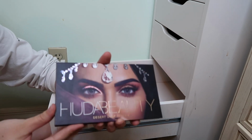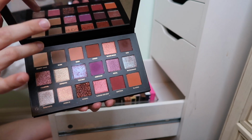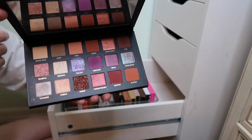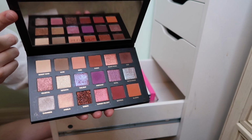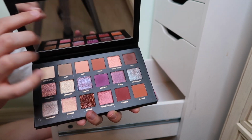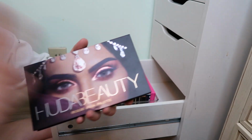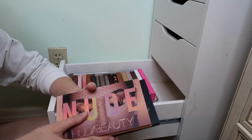Then we have the Huda Beauty Desert Dusk. This is definitely a little bit different than some of my other palettes. As you see, you have some purpley tones, but again, there are a lot of natural neutral shades in here as well. So none of my palettes are super out of the box, really. This is a pretty palette. I'm honestly not a big fan of the glittery shades in palettes, but it does have some pretty colors, and I don't mind this palette. I have not used either of these a ton, so I definitely want to get more use out of them.